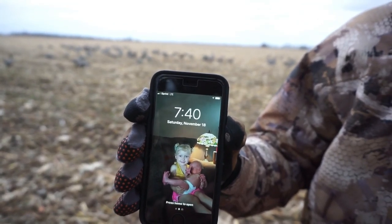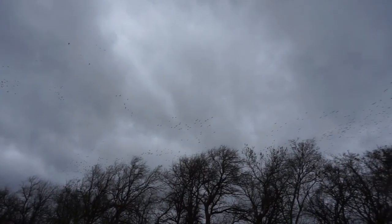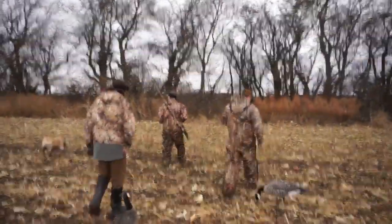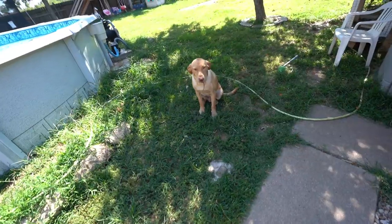And we are limited on lessers, on dark Canada geese. I mean, we are done. It wasn't even an hour long, and we have 40 geese on the ground. Look at this, this is all above our blind. They want this cornfield something fierce, it's crazy. Too many Christmas, boys!